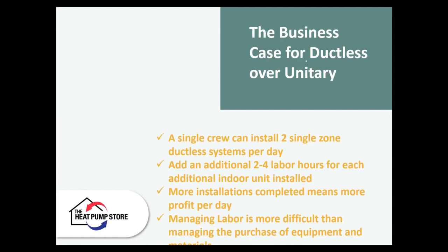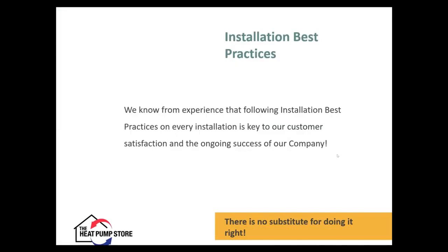The work we do, in the scheme of HVAC, is relatively simple, but you can absolutely screw it up. We also know from experience that following installation best practices on every installation is really key to customer satisfaction and the ongoing success of the company. Again, that goes back to having the right people on board. There's just no substitute for doing it right.